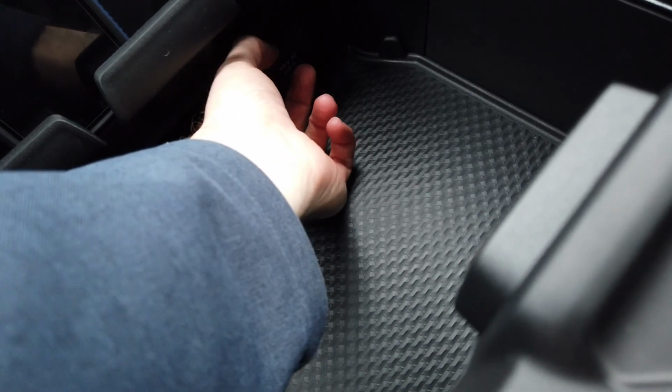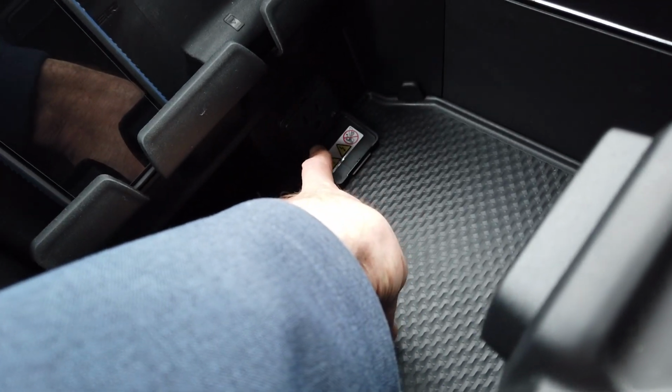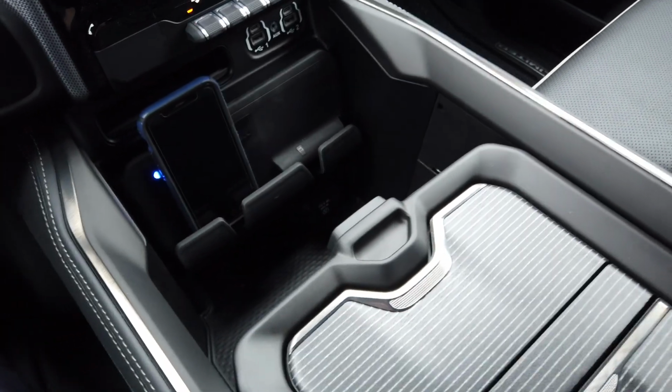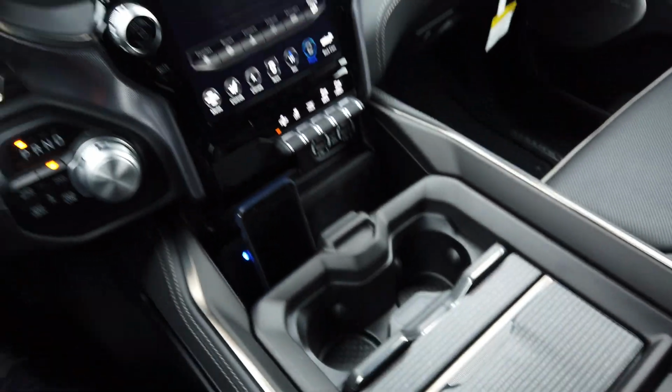110 volt 400 watt outlet. Usually these outlets are like 100 watt. That's 400 watts, so you know you can't run a microwave on that, but you can run a lot of different things on that, and that goes deep down underneath there, so kind of a little bit of a secret storage drawer there, and it's adjustable like that.